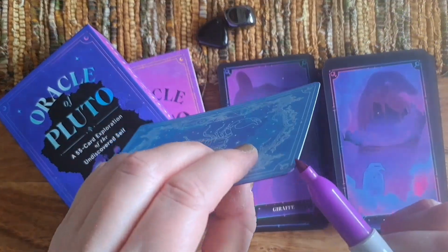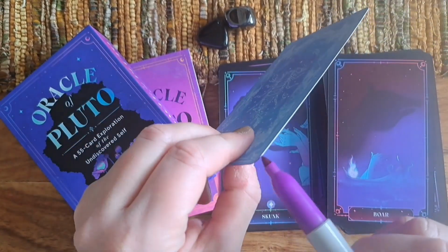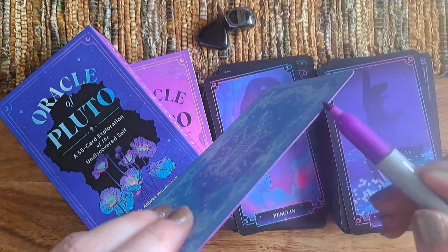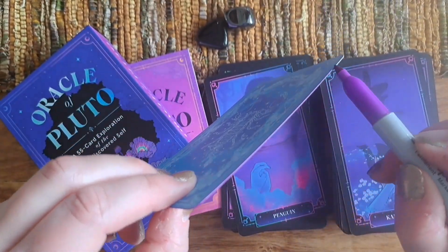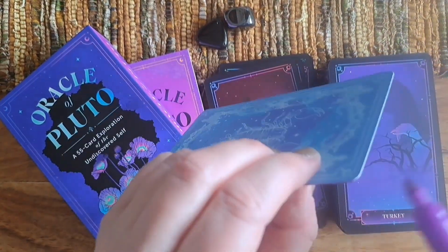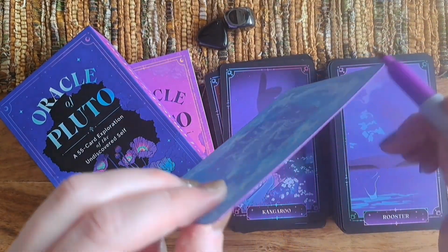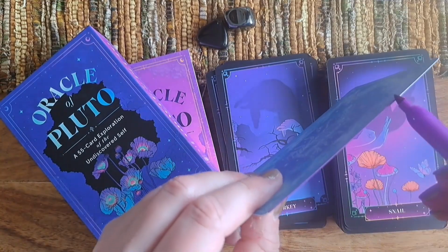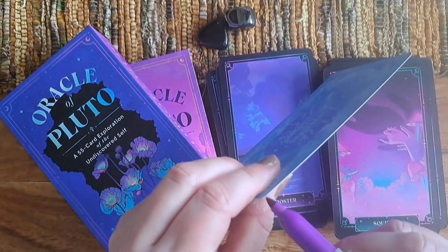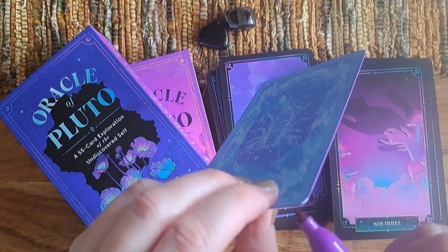So, reading from the guidebook, the Oracle of Pluto deck was birthed in tandem as an ode to Pluto, the venerable Lord of the Underworld, and as a vessel through which to delve deeper into our psyches, our shadows, our own personal underworlds, to become better acquainted with them. Too often people want to remain only in the light, equating darkness, which is to say our shadow, with something that's bad, undesirable, or maybe even evil. This is, however, a dangerous misconception.